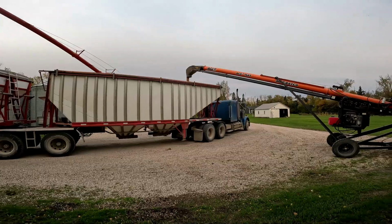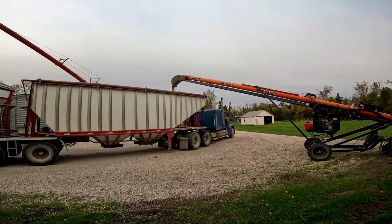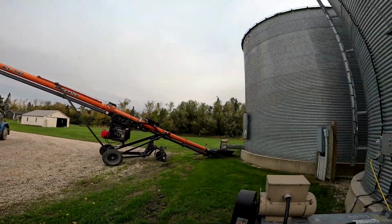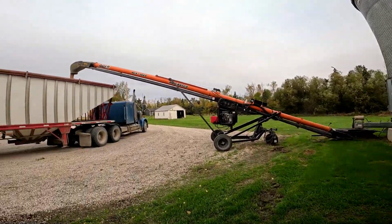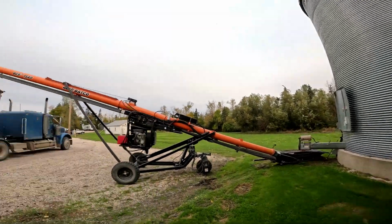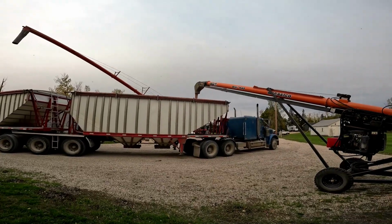The wind is absolutely ridiculous today. I'm not going to be able to empty this bin today. This is about an 18,000 bushel bin, but I'm hoping that we can get it emptied by Tuesday or Wednesday.